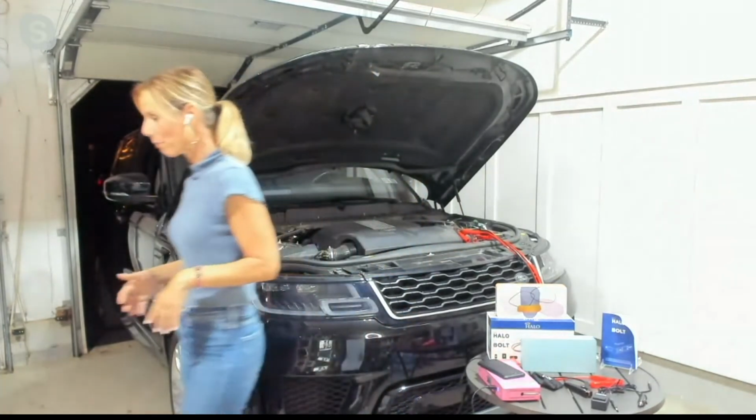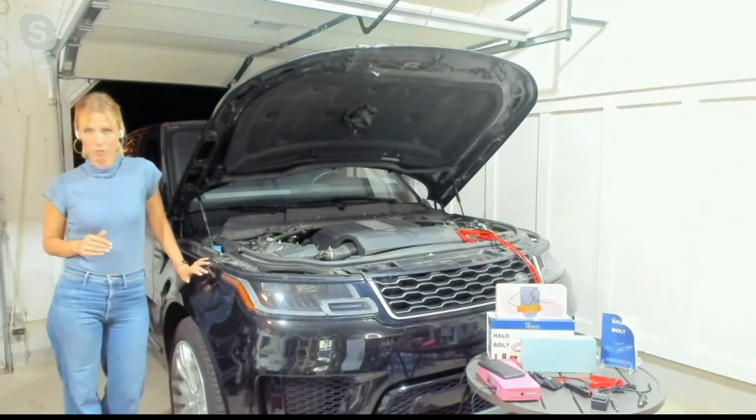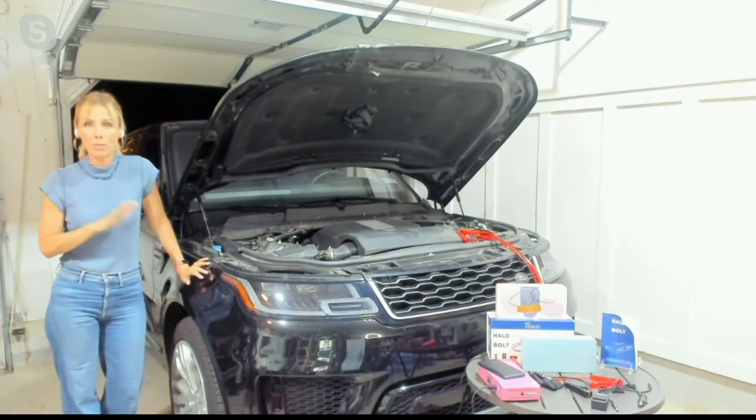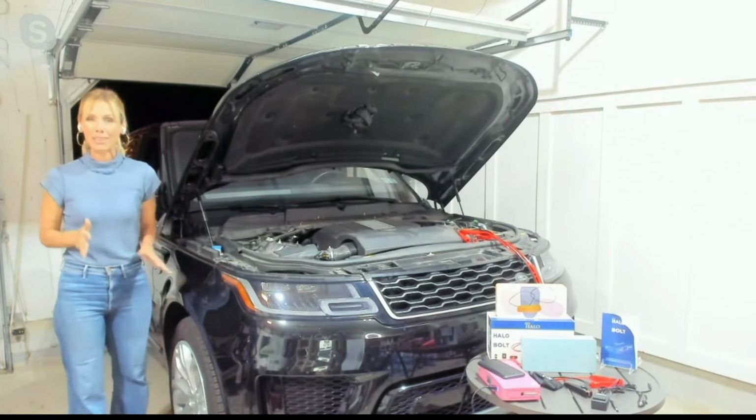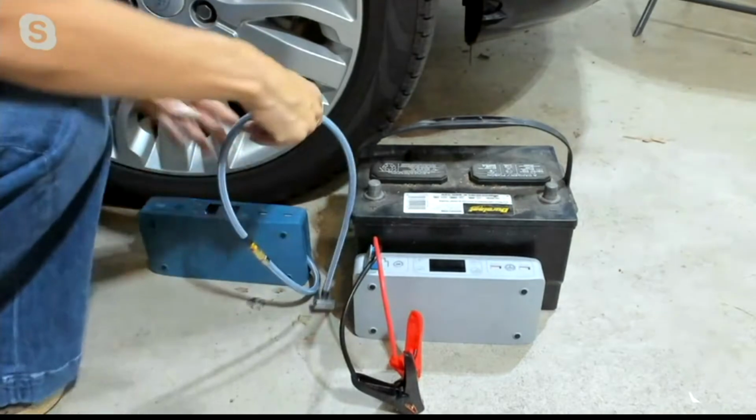But then we have that air compressor side. And this is just as important because you never know when you're going to have that low tire pressure, or it's going to happen at the most inopportune time. Always. But knowing that the same tool, you can inflate your tire. And this is how easy it is too.